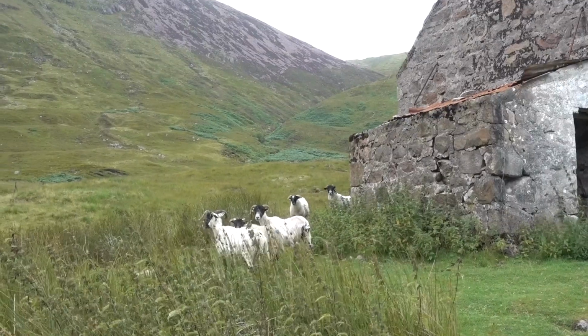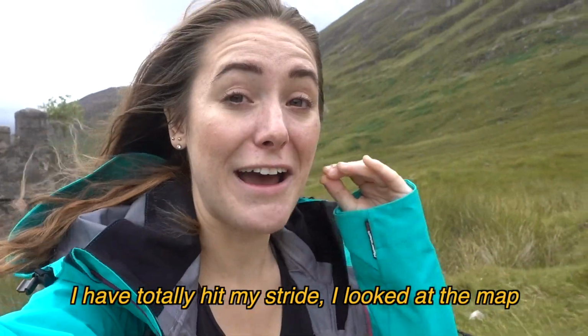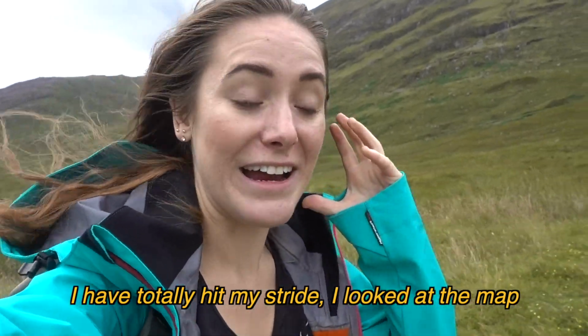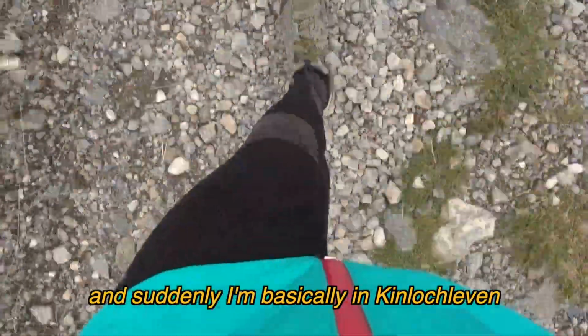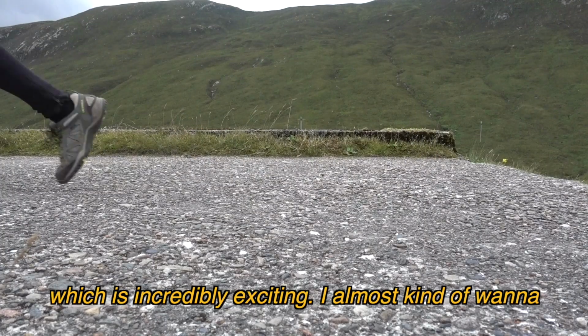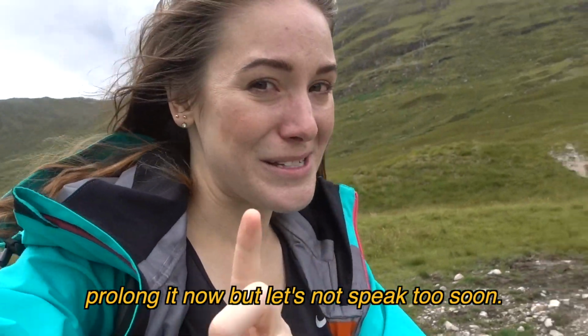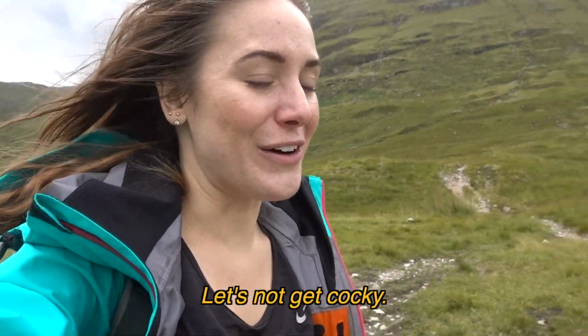Friends! I have totally hit my stride. I looked at the map and suddenly I'm basically in Kinlochleven at the end of this hike, which is incredibly exciting. I almost kind of want to prolong it now, but let's not speak too soon. Let's not get cocky.